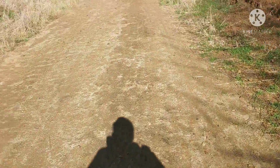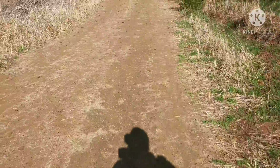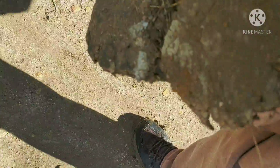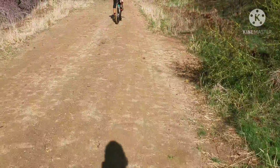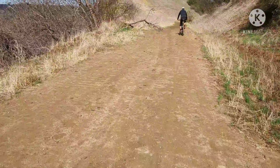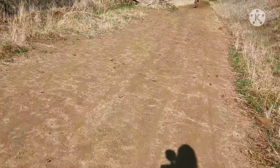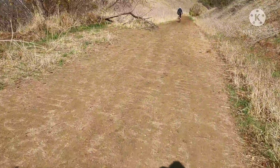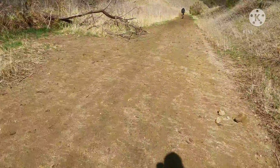This is what I'm talking about when I'm telling y'all, it's like mashed potatoes mixed with super glue. I am now 1 inch taller because of the mud. So that's what I'm talking about. Absolutely horrible. Makes your boots heavy. Not getting too much grip.